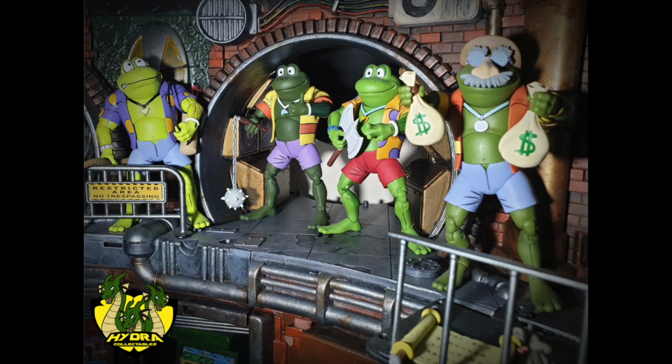Now at the time of recording this, there is actually a Mirage version of Fugitoid which I would love to buy, however I am holding out just in case they make an animated version and it gives me a little bit of choice. Across from the robots we have a personal favourite of mine, the Punk Frogs, which were released in double packs very much like the Turtles when they were released for the second time as part of the line.